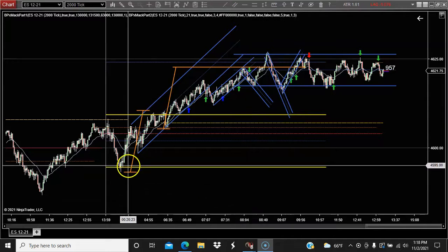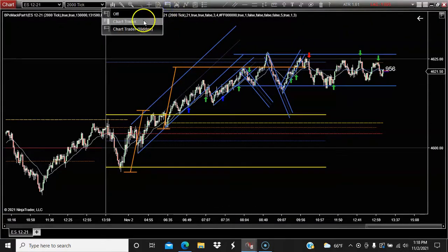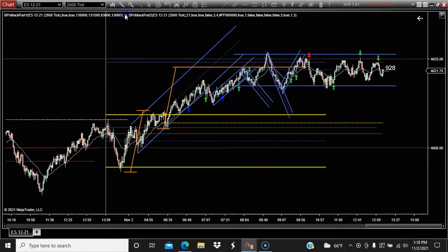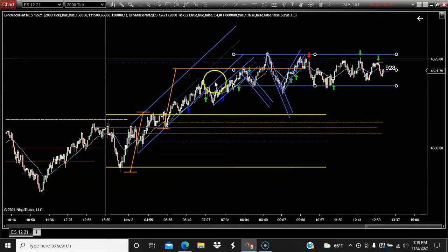And today it was a range day. It was a range day, but it looks like we really had this move, this leg up, and two legs up, and then just this range right here. That's what I think. Once we hit that measured move, it got a little iffy.